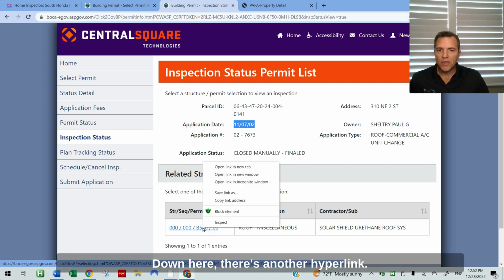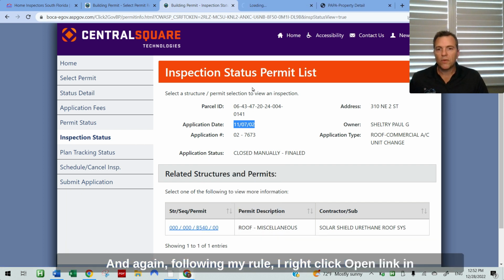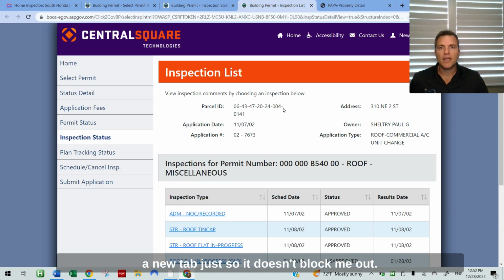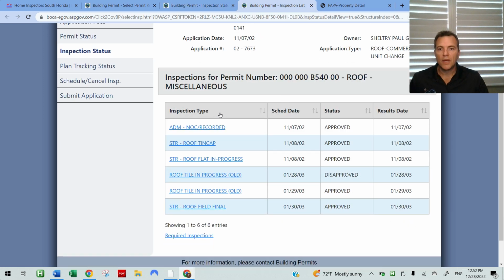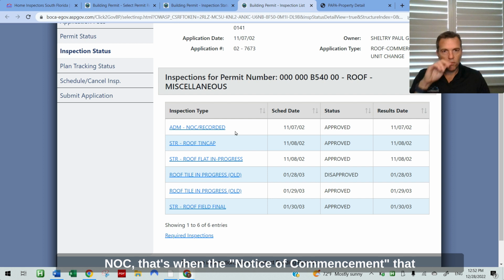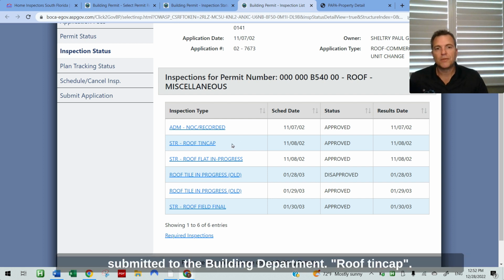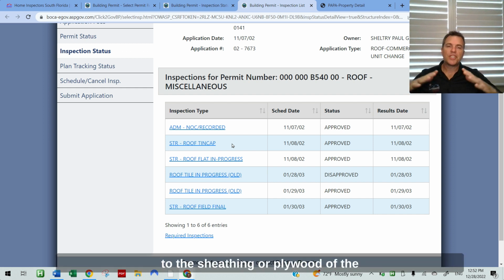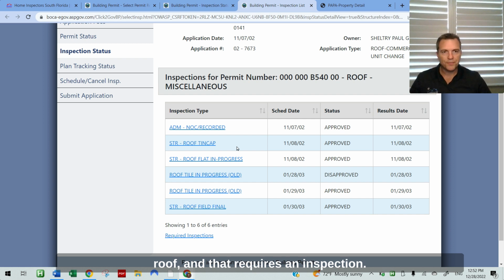Down here, there's another hyperlink. And again, following my rule, I right click, open link in a new tab, just so it doesn't lock me out. And this gives us all the inspection types. NOC, that's when the notice of commencement that work is being done on the property gets submitted to the building department. Roof tin cap, that is when the underlayment is attached to the sheathing or plywood of the roof, and that requires an inspection, and that was done on the second.